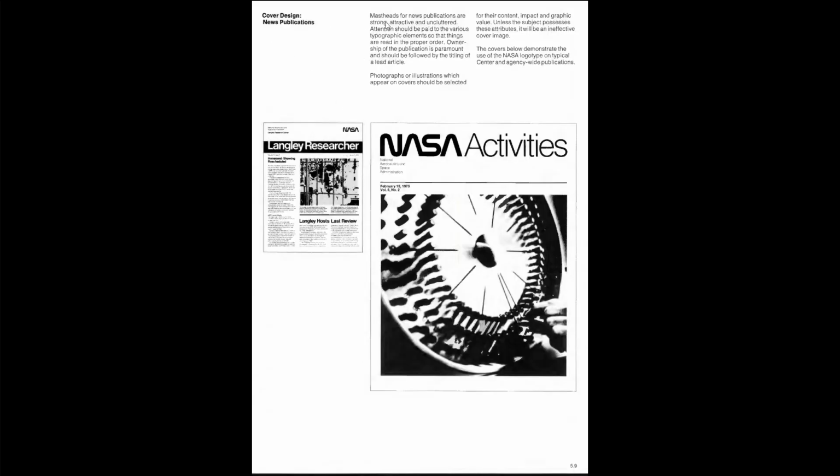So cover design, news publications. Mastheads for news publications are strong, attractive and uncluttered. Attention should be paid to the various typesetting elements so that things are read in the proper order. Now these could have been 4-colour processes that it's showing. Now this is weird. We'll have to have a bit of a talk about this in a second. Ownership of the publication is paramount and should be followed by the titling of a lead article. Paragraphs and illustrations which appear on covers should be selected for their content, impact and graphic value. Unless the subject possesses these attributes, it will be an ineffective cover image. Still more relevant today than it was back in this era.